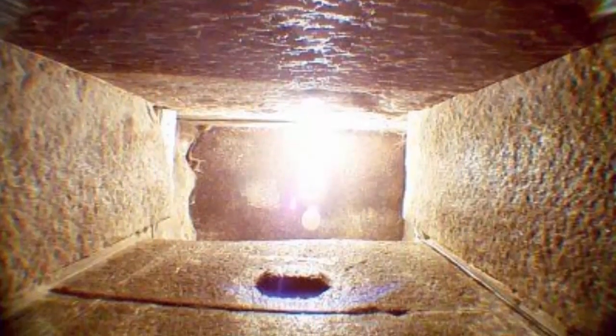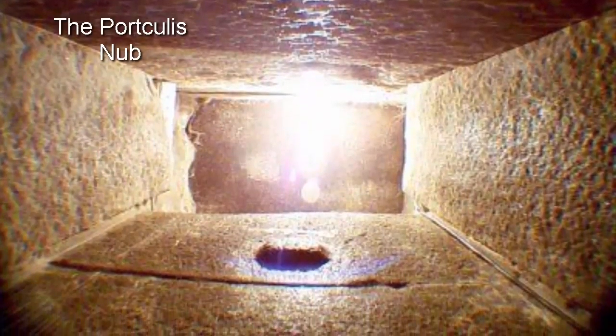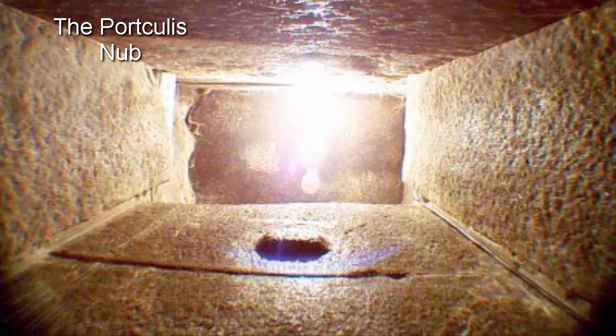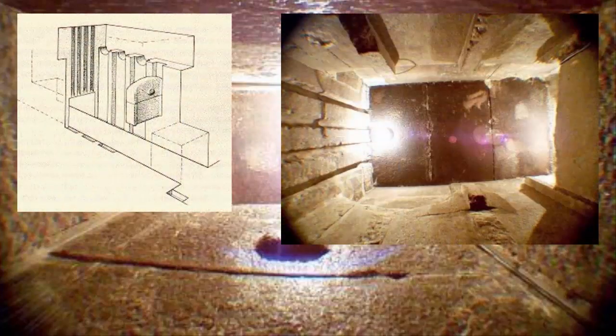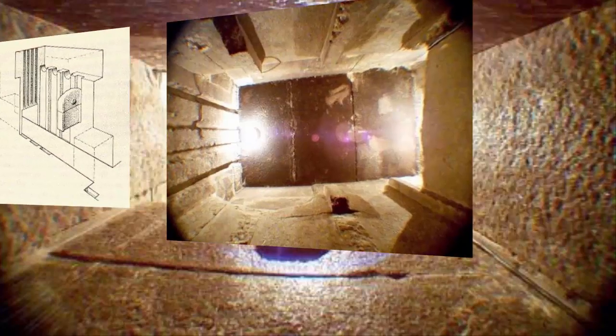The fact remains, though, ladies and gentlemen, that the portcullis chamber within the Great Pyramid does hold a nub. There is one of three images of this portcullis. One is a schematic, and the other one shines a light over the top of the nub, which you can see clearly here that these exist within the Great Pyramid. So, were the nub architects, engineers, the builders?